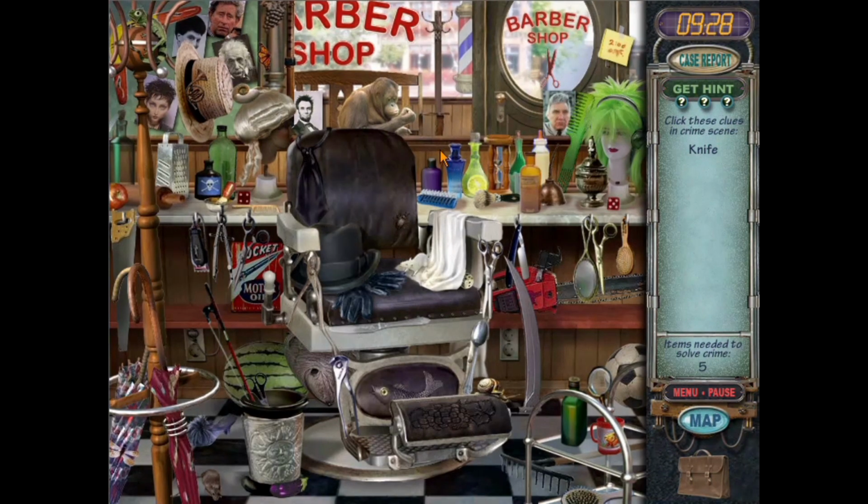As a side note, I really do like the music in this game as well. It just gives me a lot of nostalgia. As I said in episode 1, I used to play these games when I was little. I used to play them with my mother, actually. And she's definitely better at hidden objects than me, I would say.